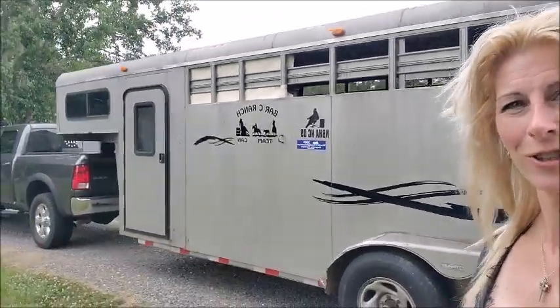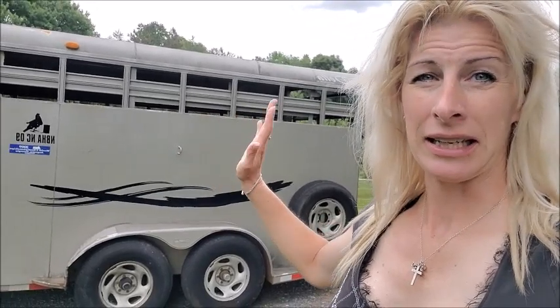So I ended up doing, like he said, a 180 in my driveway. And I guess that's impressive. I don't know. But there it is. There's the truck, and it's a stock trailer. He could put like 5-6 horses in there, and there's enough room for 4.